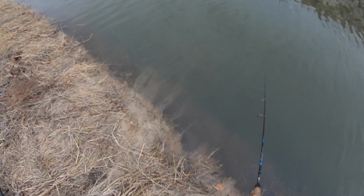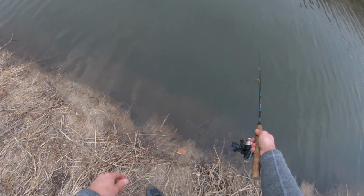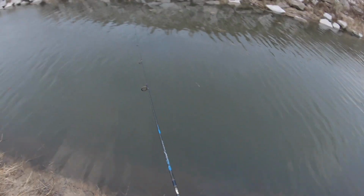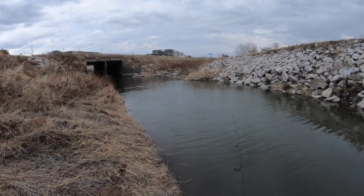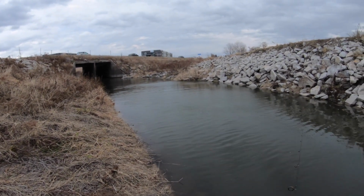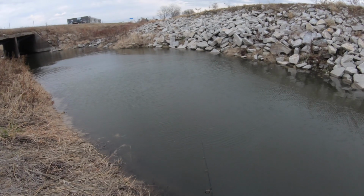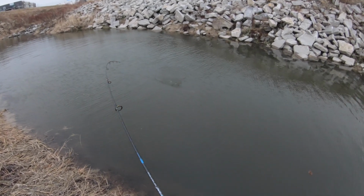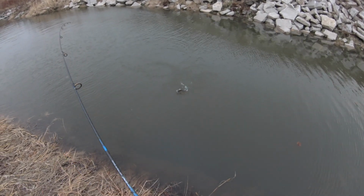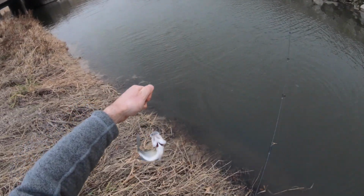I really got this minnow dancing around. I don't know if you can see that, but look at it. Look at it dance. I mean, that's pretty deadly. Look at that. 1/16 ounce jig head, so it's almost just the weight of the minnow. Another one. Getting them every cast now. That little kind of jerkbait like retrieve is getting them.